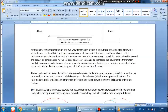And that's why the second way to achieve this kind of transmission between clients is to have the most powerful transmitters as intermediate nodes in the network, while keeping the client devices, which are less powerful, as ends.